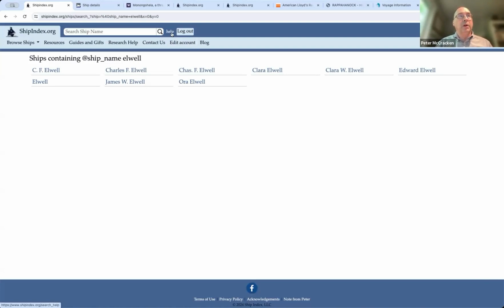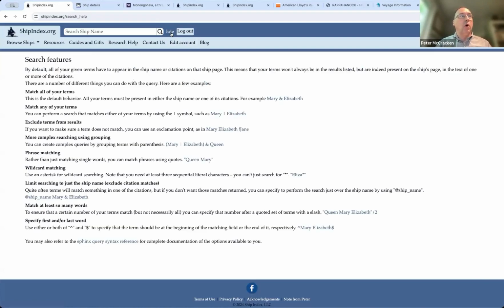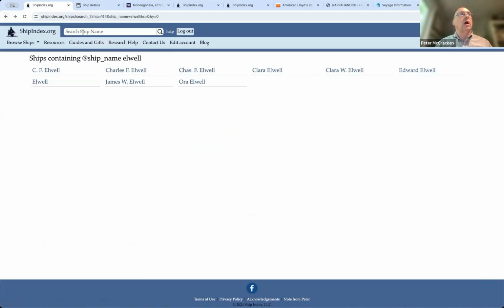And the help button here will show you all of the different things that you can do. There's some very advanced searching that you can do here. A lot of it I don't ever do as advanced as you could, like either Mary or Elizabeth and Queen, for example, or Mary or Elizabeth, but not Jane. So there's a lot of different searching that you can do here.